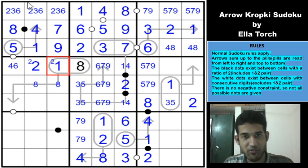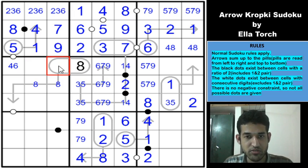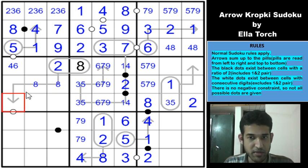So you can never have a 1 here. Superb deduction, guys. This is a really good deduction. Not easy to see. So which means that we can remove the 1 from there, and this is going to be a 2. So this will be a 28, and this must be 4 plus 7 plus 8 plus 9, or 5 plus 6 plus 8 plus 9.